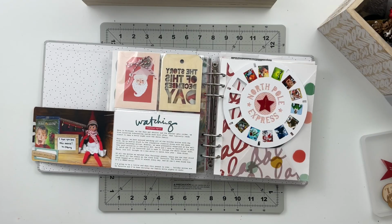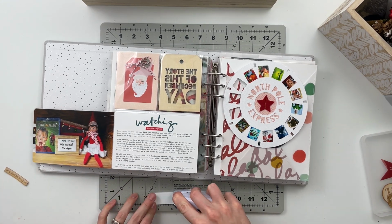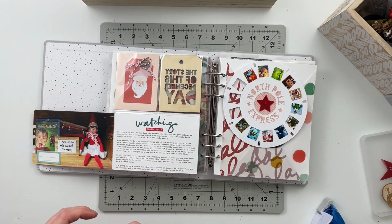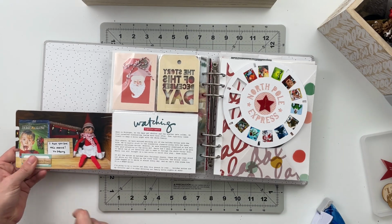So I'm just going to add a few little phrase stickers here, a label on the photo here, along with a color cast design wood piece that says holiday movie time. And then that is pretty much going to do it for this spread.